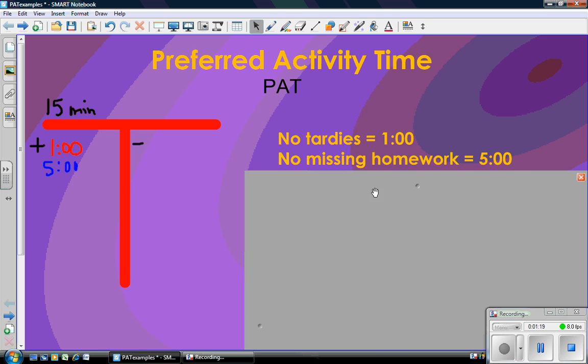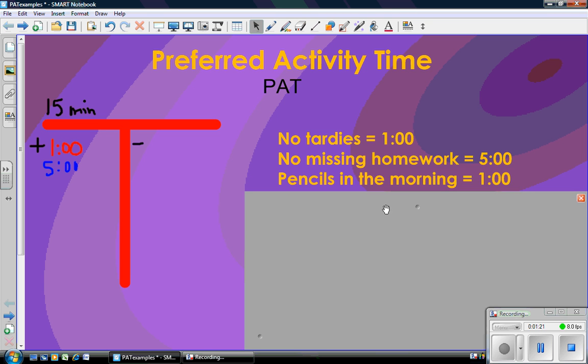Another good bonus to add was pencils in the morning, just having basic supplies. I'd say, I want to start the day off right, not searching for pencils. Everybody has a pencil in the morning. Let's add a minute for the entire class. These are real incentives because, as you see, it starts to add up pretty quickly, and they think, boy, we're just going to play all day.